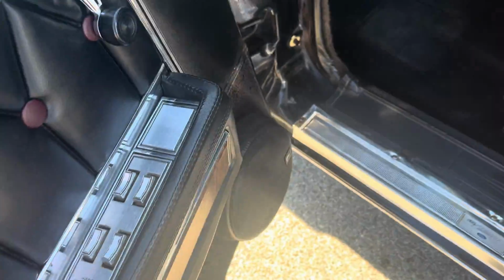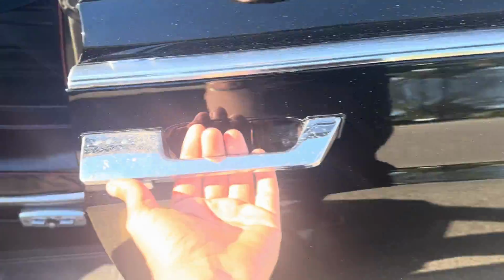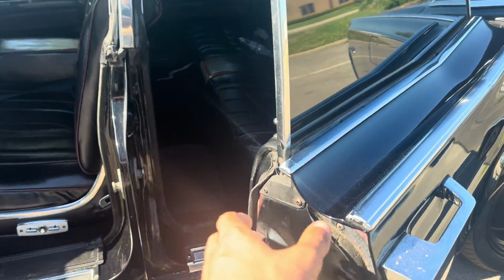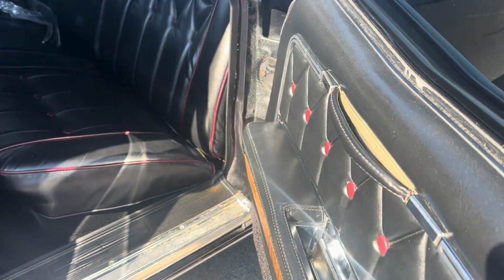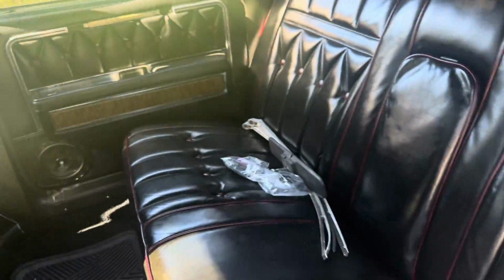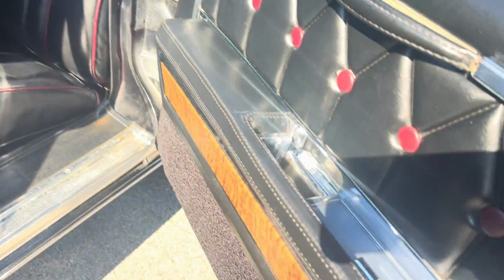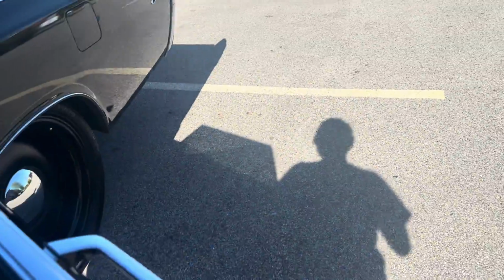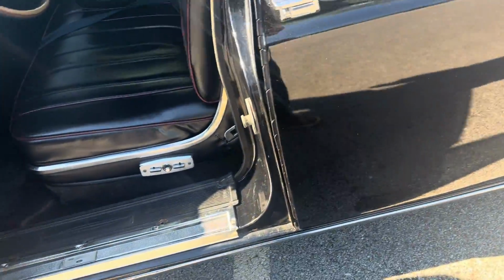Interior was custom redone. Custom seats. Power locks, power windows, suicide doors, of course. Windows were tinted all around. Just a great looking car, and this car drives great. Vinyl top. Anything you could ever ask for in a nice cruiser like this. Cigarette lighter in there. Doors close nicely, body lines up great.